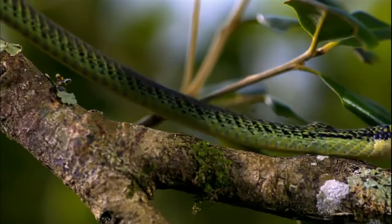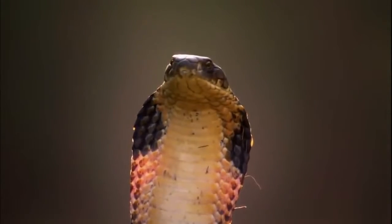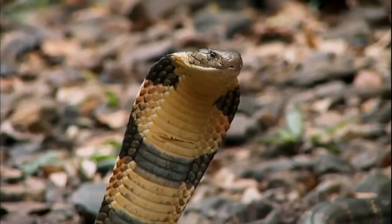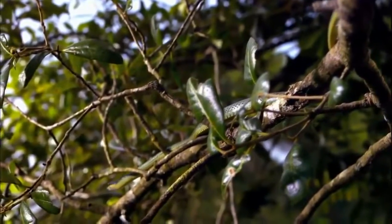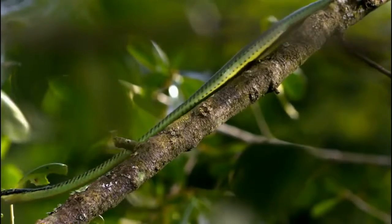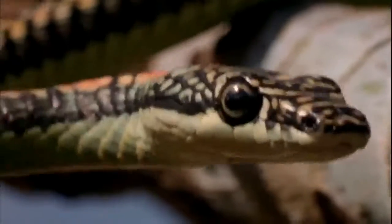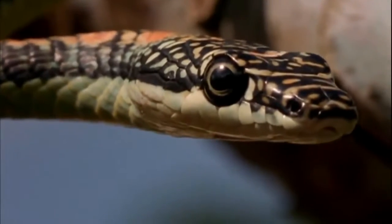For all their prowess as hunters, jungle snakes have enemies too. So some of their weaponry is defensive, designed to ward off an attack before it's too late. But sometimes the best way to fight is flight. One snake has become a consummate escape artist. The paradise tree snake lives in Southeast Asian rainforests.